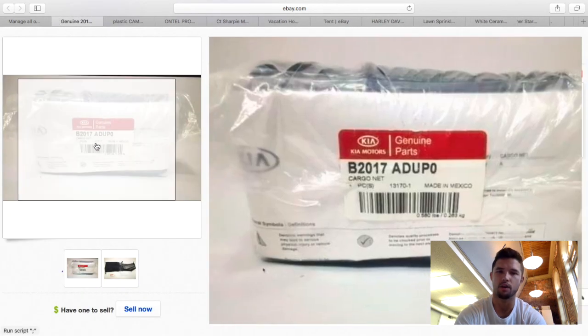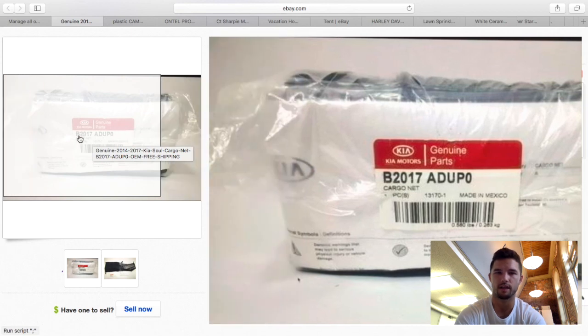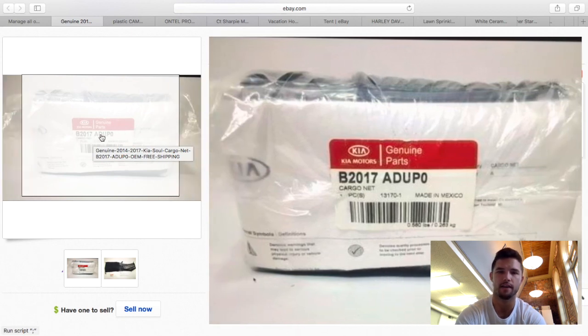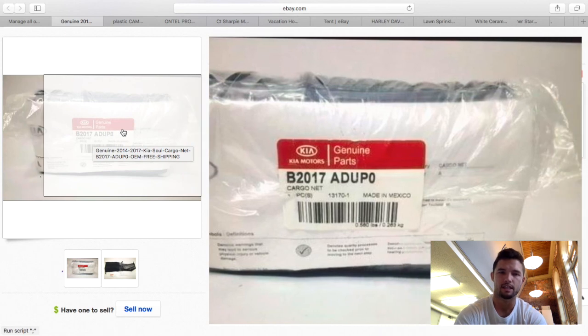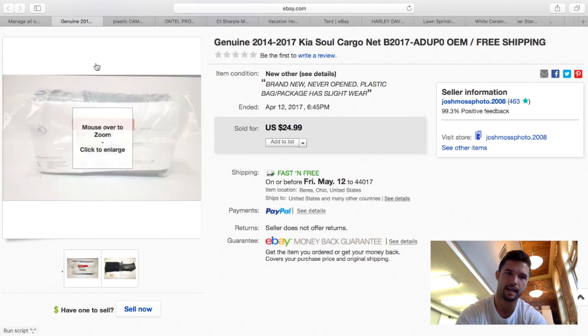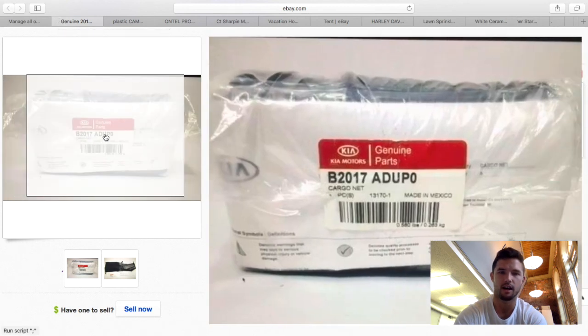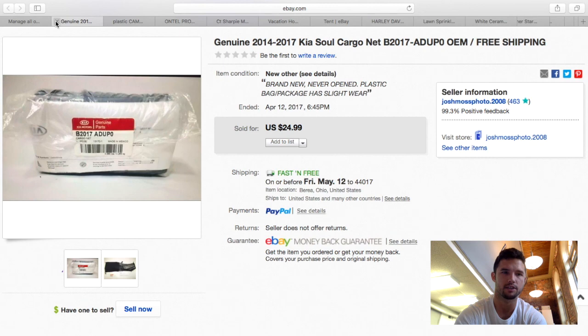This came out of my old car. I traded it in. This was still at my house, so I ended up selling it. It is a cargo net for a Kia Soul. I ended up selling it for $24.99 free shipping. It did ship first class, so there's about $20 profit. Really, there's zero profit because I lost money on the car when I traded it in. So obviously I paid for this, but it was just sitting around, so to me it is free money.